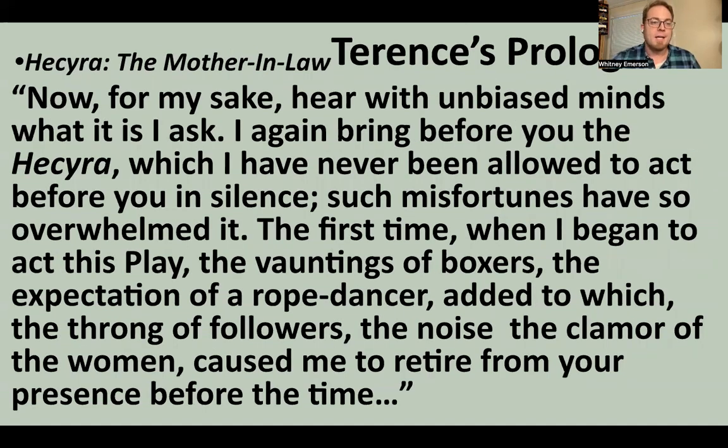Here's another one, even longer, from his play called The Mother-in-Law. "Now, for my sake, hear with unbiased minds what it is I ask. I again bring before you Hecyra, which I have never been allowed to act before you in silence. Such misfortunes have so overwhelmed it. The first time, when I began to act this play, the vauntings of boxers, the expectation of a rope dancer, added to which, the throng of followers, the noise and clamor of the women, caused me to retire from your presence before the time." So basically, he's saying the first time he tried to put this play on, there was this commotion. There was a rope dancer and boxers, and people were yelling, and then the audience just left, and he couldn't perform the play.